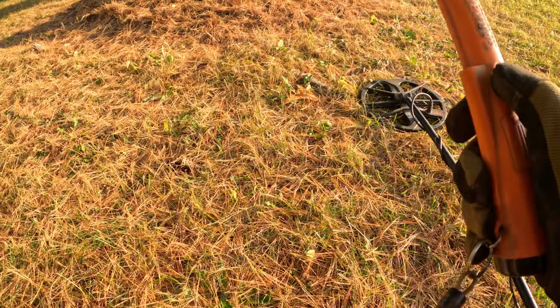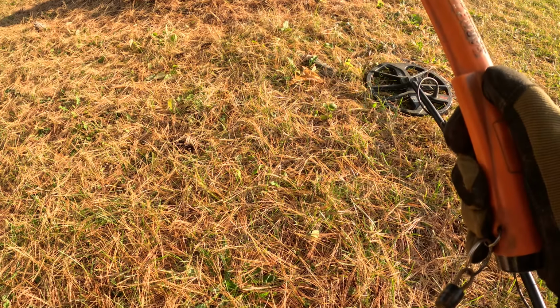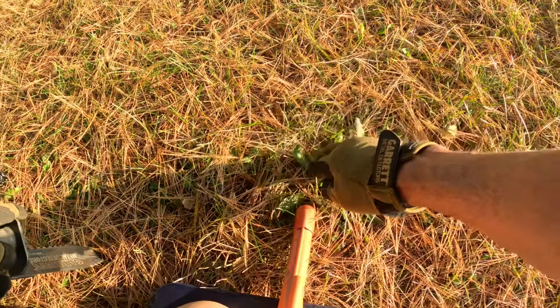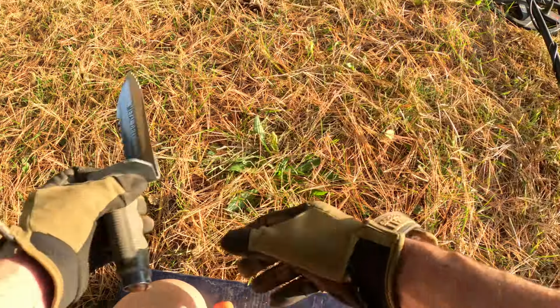Got a shallow 18 right in front of me. This could be my zinc penny to get me the cycle for the day. Right about there.